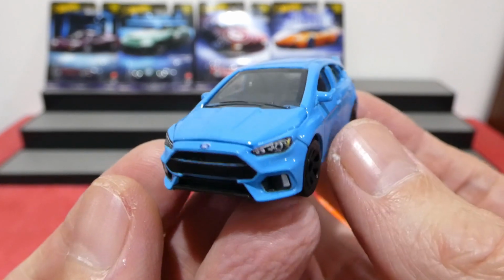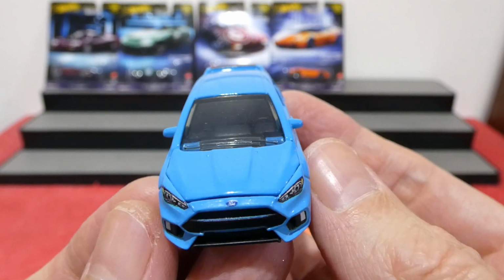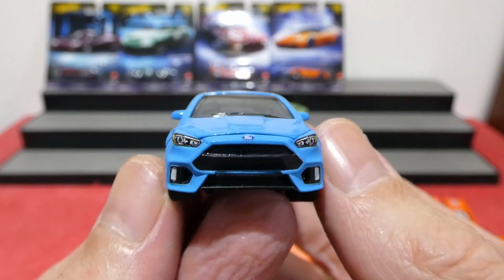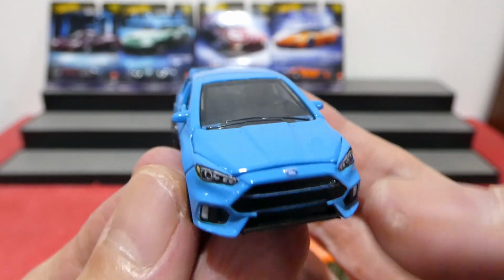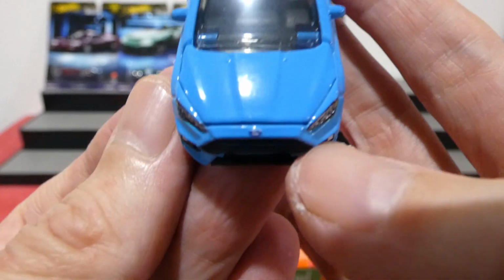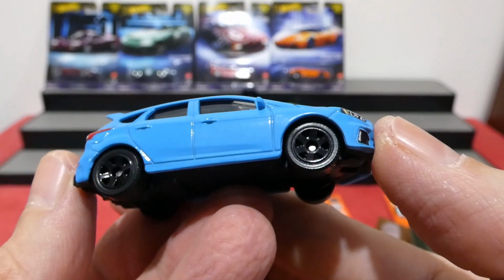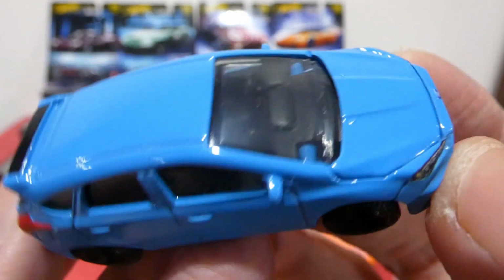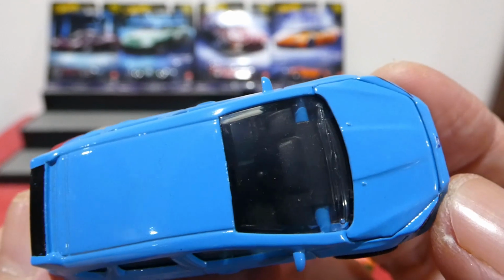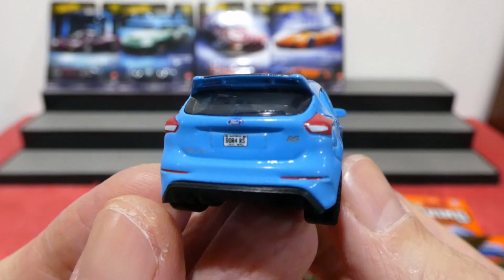Very nice, a blue color. It does appear to be the actual real Focus blue color. That's cool. Headlight details nice as well. Little fog lights and such there too. Little Ford badge in the center there. Around the side there we get the blacked out wheels. So we get a shot of the interior. A little bit of a shot of the interior. It seems to have a proper steering wheel at least. That's good to see. And yeah, not too bad at all.